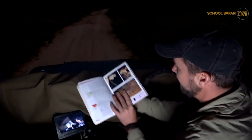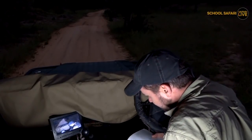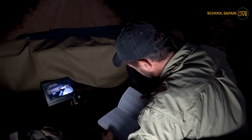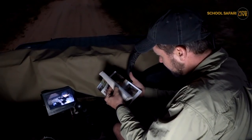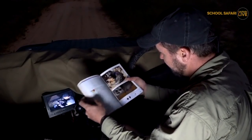Tasty, tasty. I think another one you asked to see was the African civet. Let me find you the civet. Let me just look in my book again. Civet, 160. One second. Almost there. Here we go.